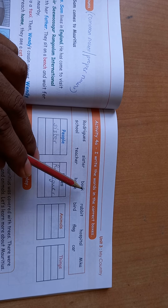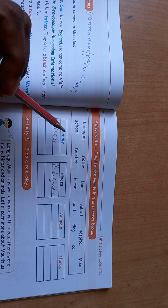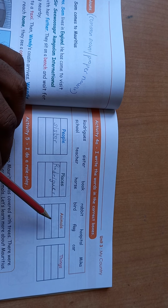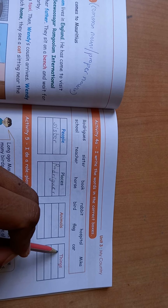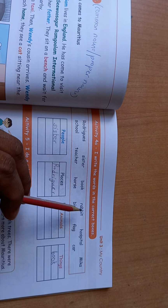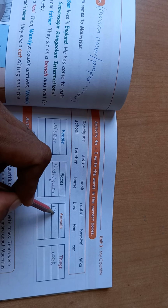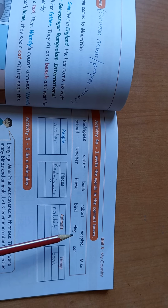What about the word book? The word book, is it the name of a person, of a place, of an animal, or a thing? Good. The word book is a thing. What about the word rabbit? Indeed, the word rabbit is the name of an animal. You will continue with the others.